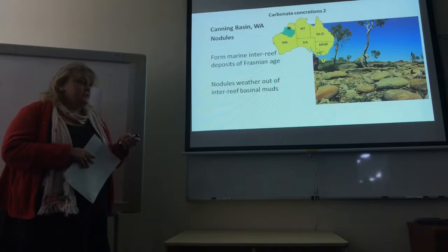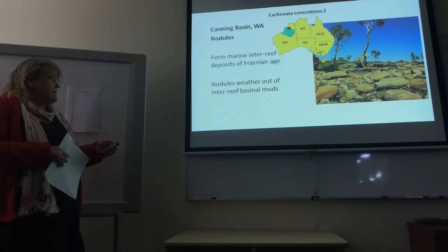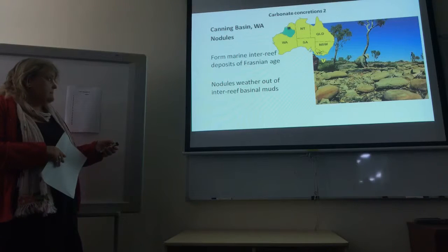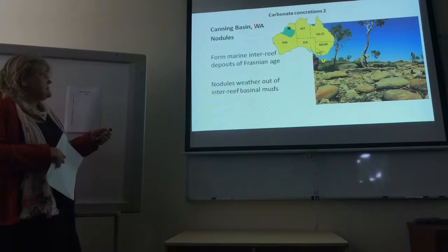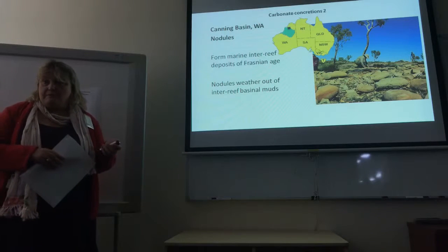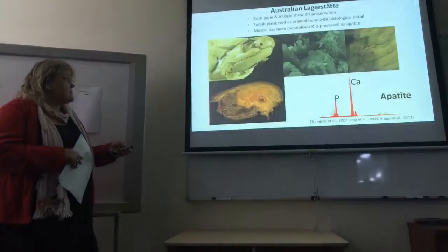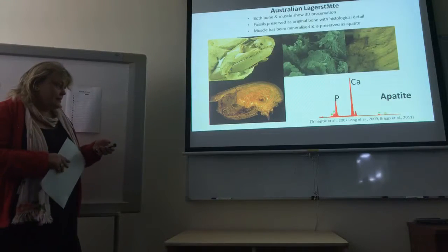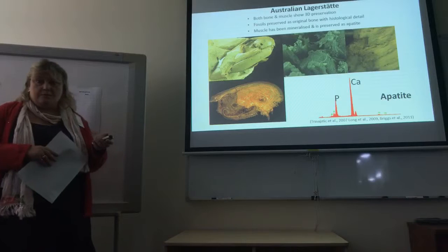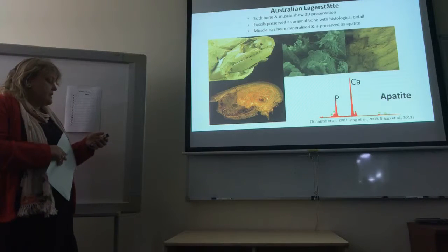So carbonate concretions occur in Western Australia in the Canning Basin, up here, and they weather out of reef basin onwards. Many of you are aware of these famous Gorgon nodules. Now these concretions, as we know from the work of Kate Trinajstic, John Long and Derek Briggs, who look at these in terms of preservation.